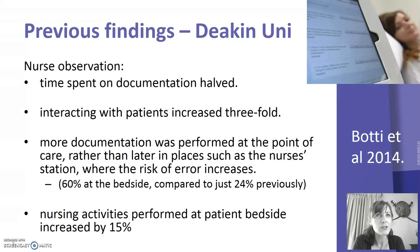The previous findings on this particular product, called Smartward, were that nurses halved the time that they spent documenting their care, and their interaction with patients increased threefold. More documentation was performed at the point of care rather than in other places such as the nurse's station. Sometimes people are documenting on their hands and then transcribing later, or trying to remember it before they go and write it down, and this does increase the error rate, we know.